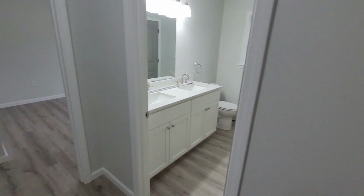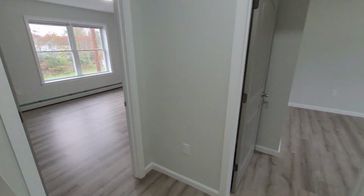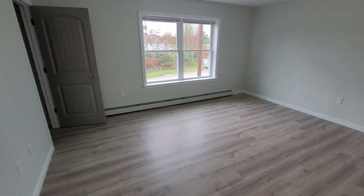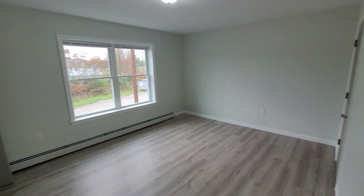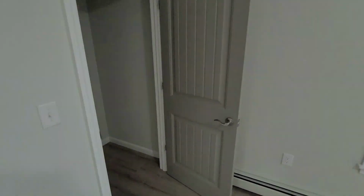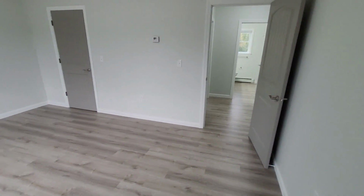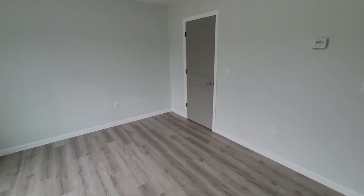So up here you've got a good size floor plan. You've got a big master, easily do a king size set, literally set up to do it with end tables. And it's got 2 closets. So you've got kind of a standard closet here, which has some nice built-in shelves, goes way up. Does have its own light, by the way. And then you've got a walk-in closet over on this side.